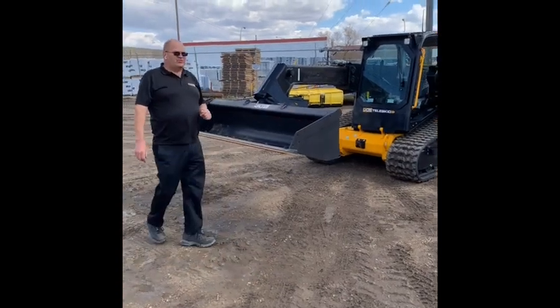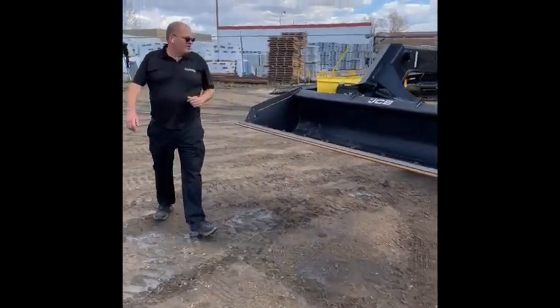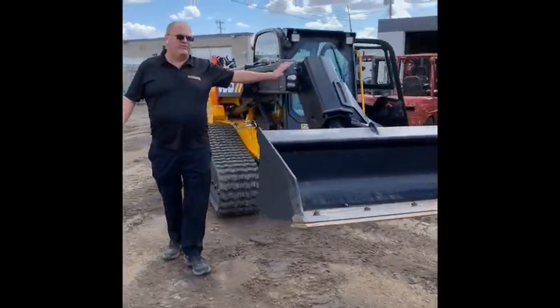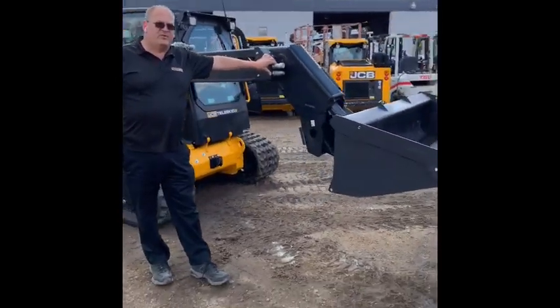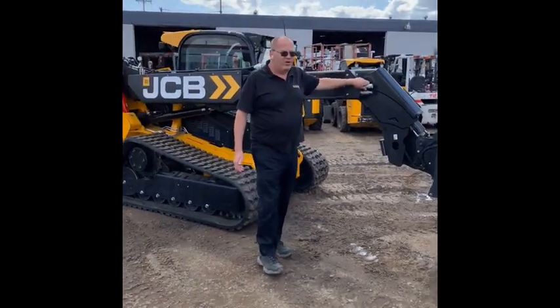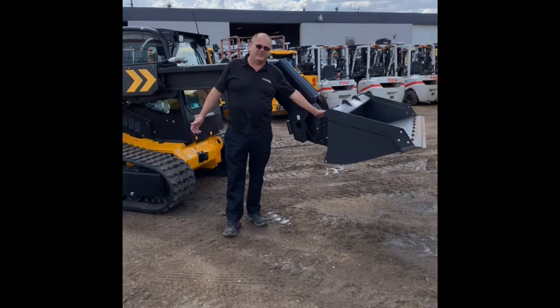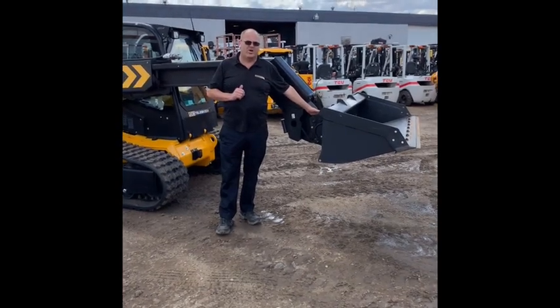Some of the coolest features with this skid steer, of course, is the telescopic boom, where we have full flow hydraulics to the end of it for you to put your grapples on, to put whatever you want. We also have the hydraulic quick attach for you. So this will fit any skid steer attachment on the market.